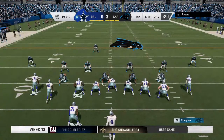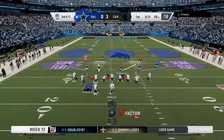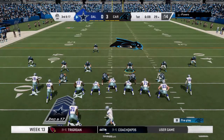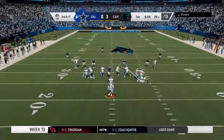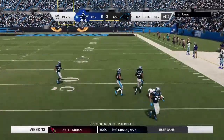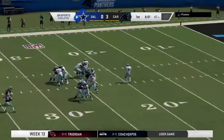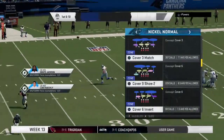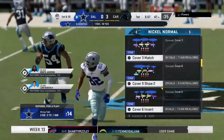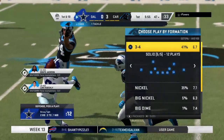The Panthers turn to their nickel set here as they get ready for 3rd down. Out of the gun. Here's Prescott, going right side here, and that's complete. Give them 18 on that one, and it's a Dallas first down. When you give up points on the opening drive, in this case a field goal, you'd hate to go 3 and out. They avoid that.